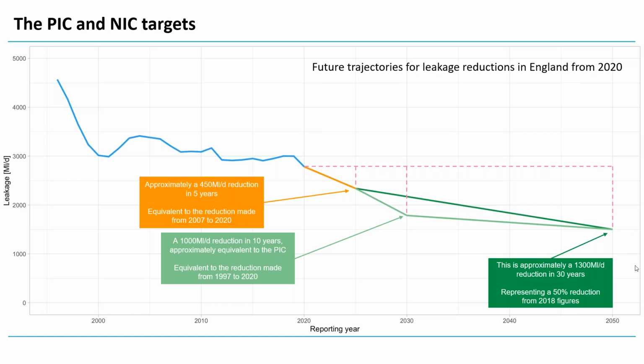Up until recently, a lot of companies were working towards their economic level of leakage, where it's costing you as much to fix it as you get in benefit. But because of climate change, because of the various demands, that's kind of gone out the window. And now every company is being told, no, we really need to drive leakage down a lot. So all of the water companies in the UK are on 15% or more reductions over this AMP period, and that is very, very challenging indeed.